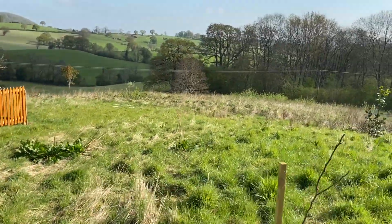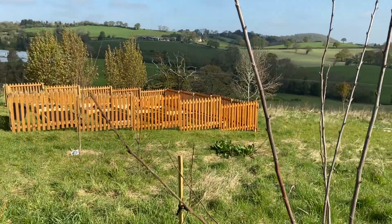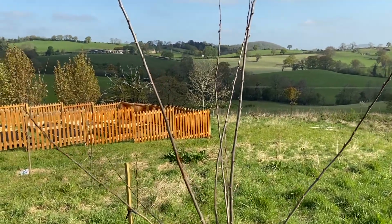Yeah, I wouldn't say it's stressful, but you do kind of worry that you've gone to the effort of buying these trees and putting them in, and you'd hope that they would all take and fruit.